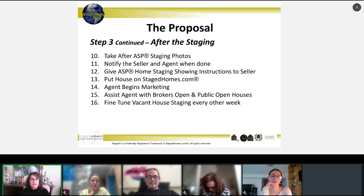After the staging is complete, you take your pictures. Even though they may have a photographer coming in, you want your own pictures for your marketing purposes, and also to keep track of your items. Even though some people may have an inventory management system, for insurance purposes you want to take pictures of your items in these properties. If something bad happens, like a theft or a flood, you can show the insurance company that these items were in this property. You have proof. So always take pictures of all your items.